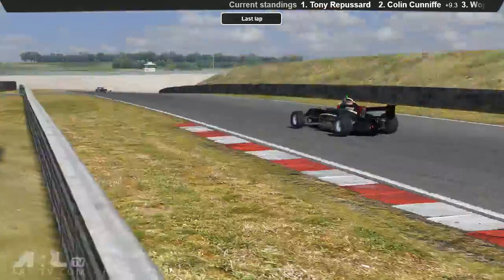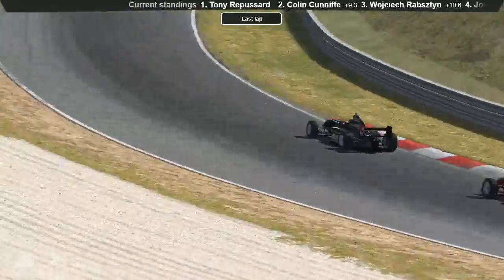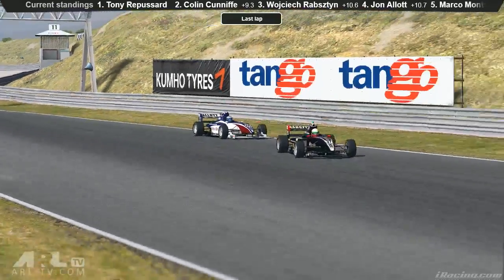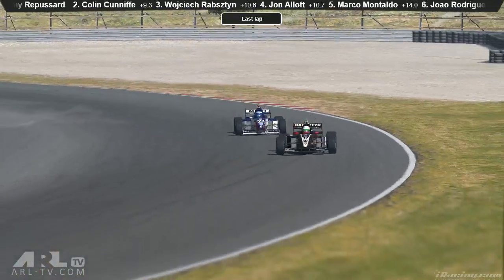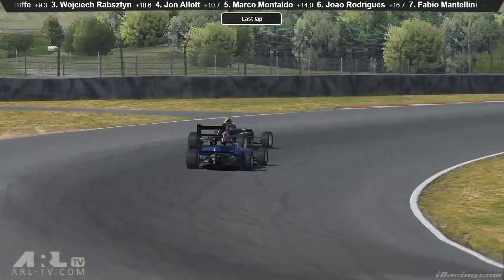So Tony Repisard coming through the second half of the lap, all on his own in P1. Colin Cunniff looking safe in second. Rabstein and Jean-Alain very, very close to each other through the fastest section on the circuit, coming into the tighter infield. We've seen Rabstein make a little bit of an error in the last two laps on this corner. They're coming around now, so he just needs to keep it clean to not give Jean-Alain a sniff.